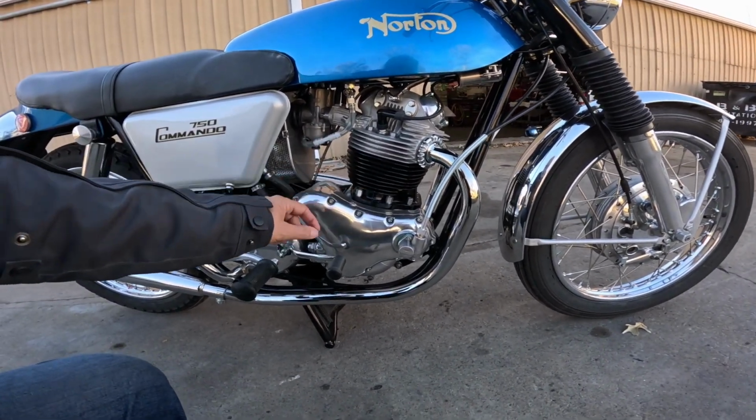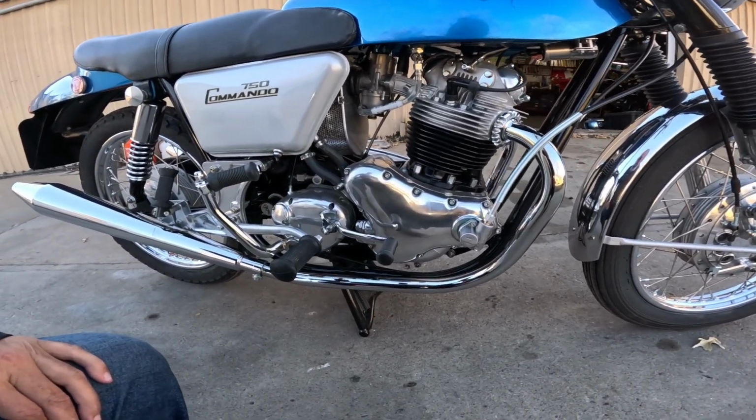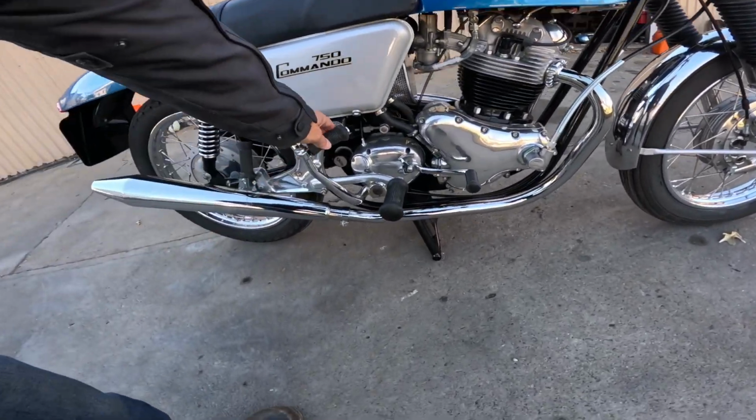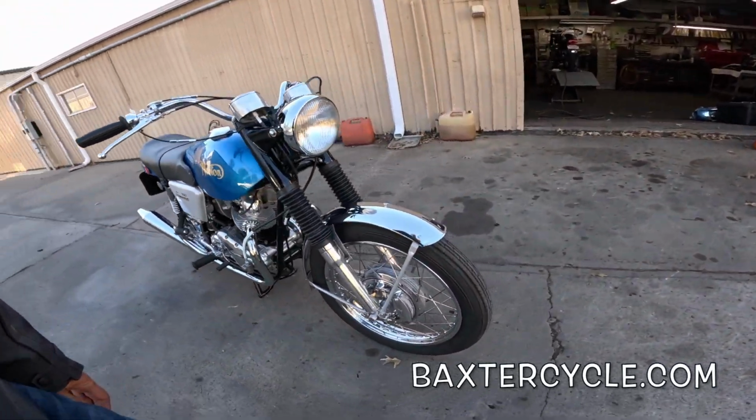Right from the, that's hot, by the way. Right from the brain. You know, somebody drew this on a piece of paper with a pencil and put the whole thing together. And what a beautiful machine. Isn't that just gorgeous?